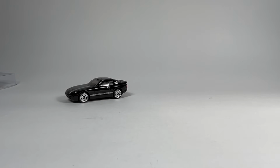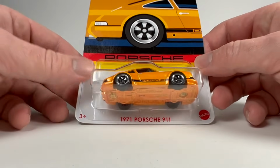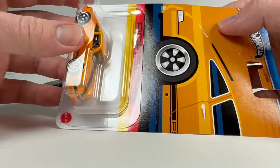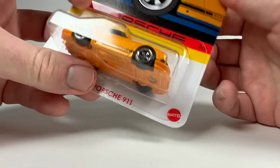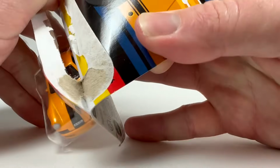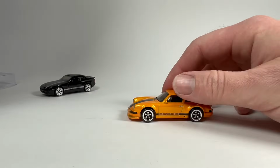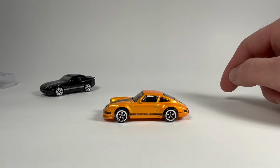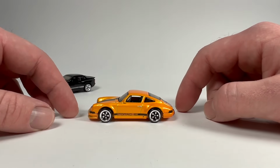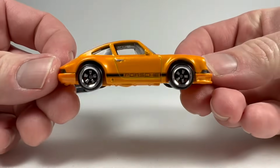Alright. Next, we'll look at this one. This is number 2 of 6. Your 1971 Porsche 911 in this yellow-orange kind of color. Again, looking pretty nice. This one has a metal base, so it's going to be quite heavy. The big turnoff for some people is probably going to be that it has plastic wheels. I couldn't care less about that, really, because the wheels look so good, and that's really all that matters. I don't care that they're not rubber. I mean, big deal. So they're plastic, so the thing rolls quite well.